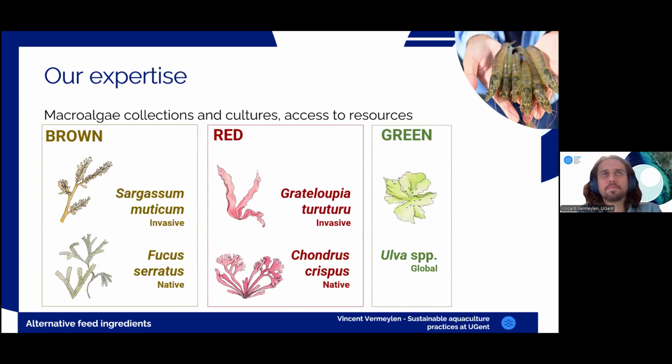Specifically, this was a close collaboration again with the phycology team. Their team has access to many resources from many species. These are just a few examples that were used in this project. You have a few brown algae, red algae, and green macroalgae. We looked both at invasive as well as native species. And for many species, not always these, but for many, they have culture collections and they have very good control of the life cycle and growth conditions. So very interesting, which means we have access to resources, whether it's cultivated or not.